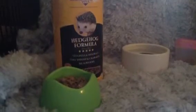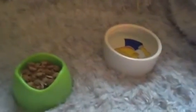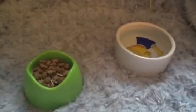So let's get started. My hedgehog's diet primarily consists of high quality pellets, fresh water, and fresh food and treats. First of all, before I talk about my hedgehog's diet, I'm just going to explain some things you should look for in dishes for your hedgehog's food or water.